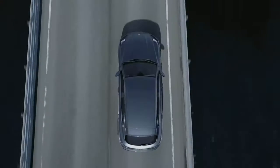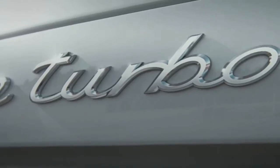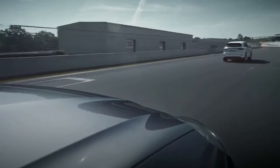The Cayenne brings with it a completely new range of engines. The turbo drives with 6 or 8 cylinders combine smaller engine capacities with greater power and more torque than the respective previous models.